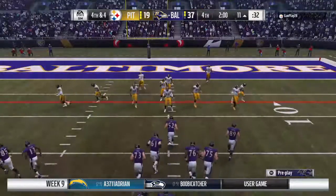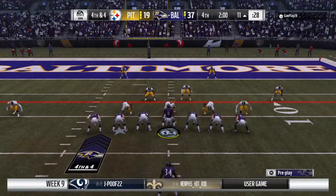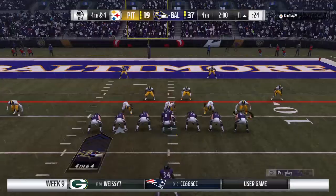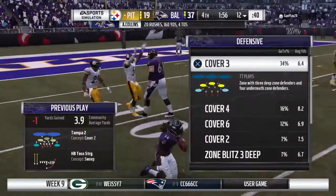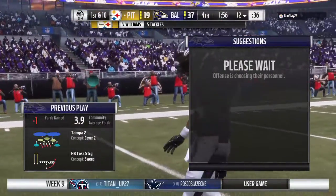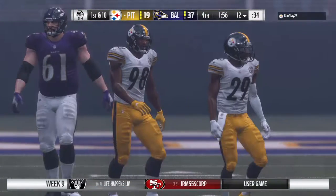This offense converted once on fourth down earlier. Now they're out there again to try once more. They go again with Collins. Going absolutely nowhere. He'll wind up losing a yard or two. John Harbaugh not afraid to go for it this time. Doesn't work out. And this Steeler defense able to come up with a stop.